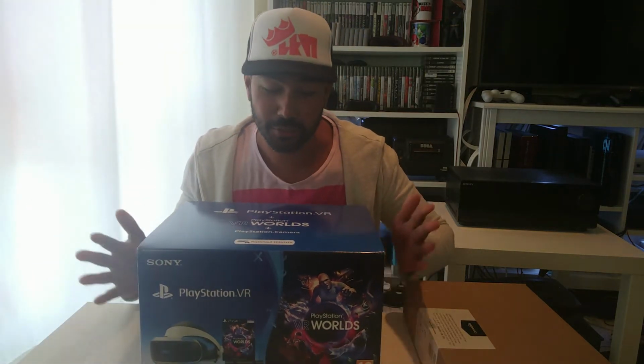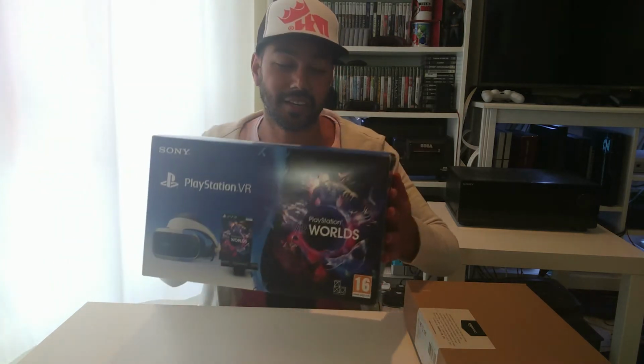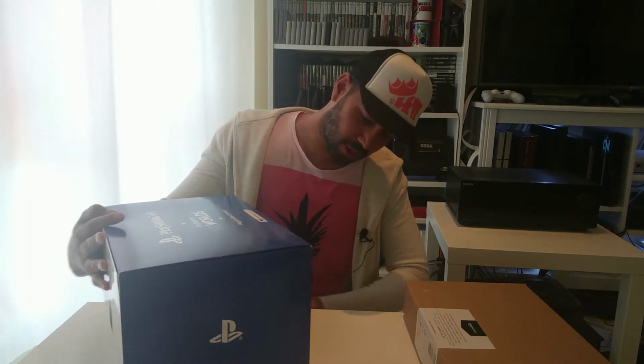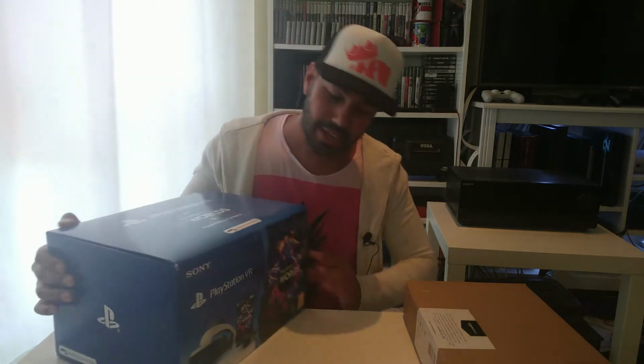As you can see from the title, yes, I have finally got it. It is the PlayStation VR. Now this is a really good bundle. This one comes with VR Worlds, and it's actually the PSVR version 2 as well. So it's got the buttons at the front of the visor rather than a little dongle.